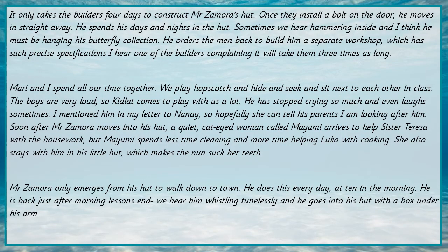So first of all, we're going to read through the text again. We're really familiar with this now. We should be reading this also independently at home and have a chance in class as well.